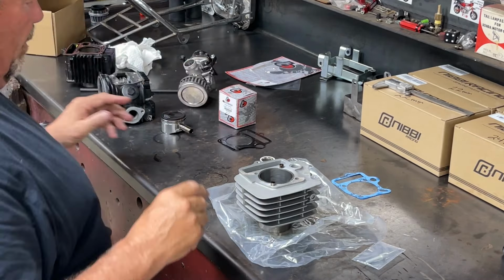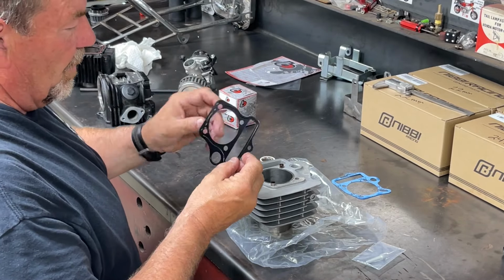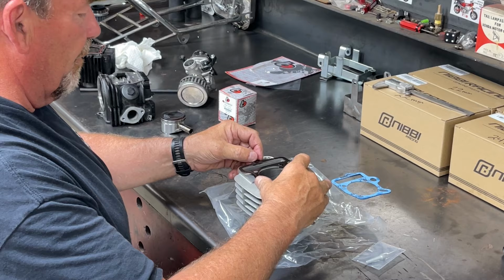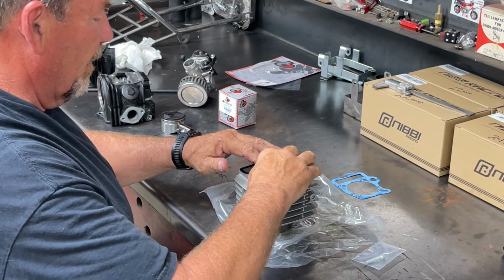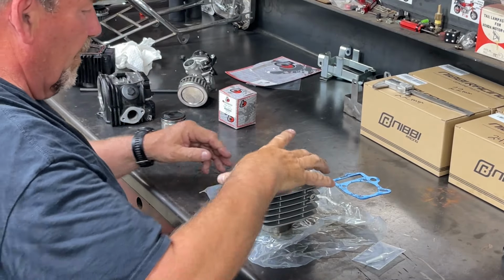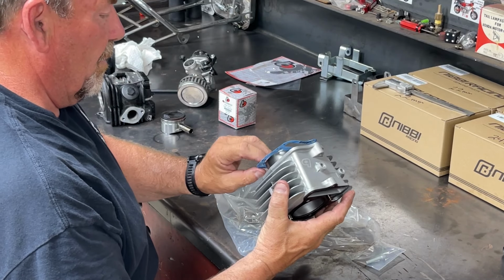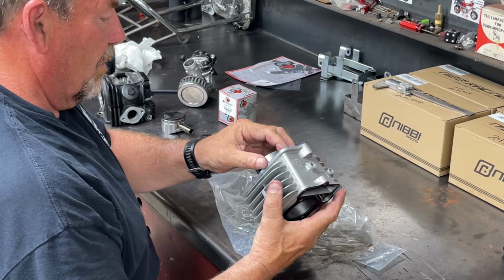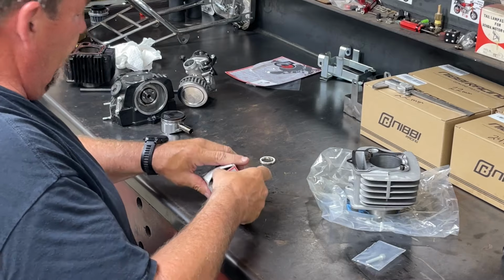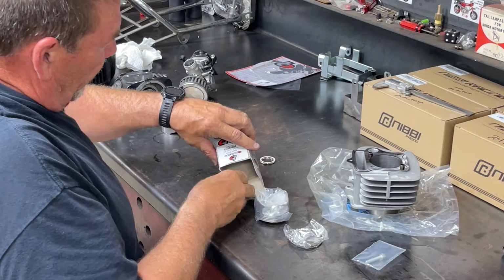I think we might be done with that cylinder now. Like I said, there's no instructions. Wonder which is up and which is down. Or can it be flipped? It probably can't be flipped, can it? No, because it's only going to fit one direction. You can't flip it, I guess. Yeah, it has to go like that. And this one is going to go like that. Okay, let's move to the piston here. So you've got to put the rings on the piston.